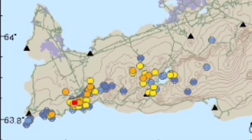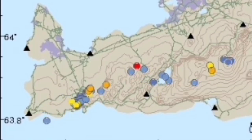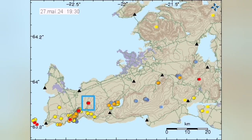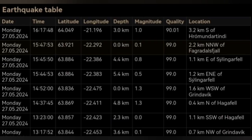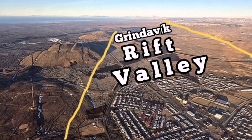Now we had this pattern of the earthquakes, looking into it, and then we see one earthquake today, which was strangely off the usual trend, and that is what I've marked here. And that is exactly on the plate boundary. And when we look at the depth of it, this is at zero depth, 2.2 kilometers north of Fagradalsfjall. That's practically exactly on the plate boundary. It was a small one.